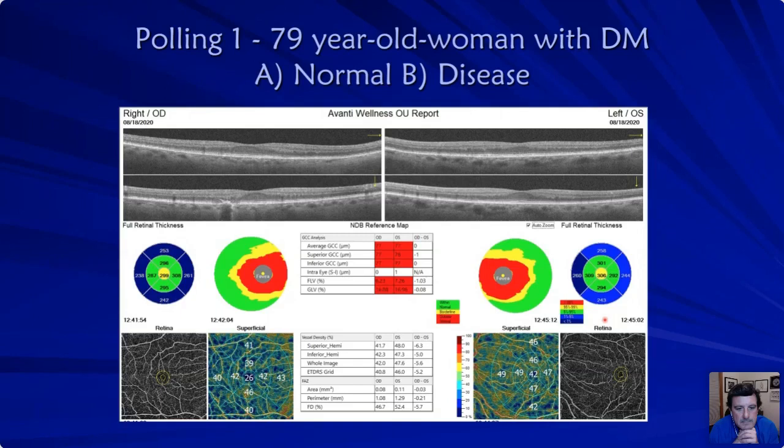And Greg, we're trending from, the majority say it's from a disease process. Others are saying, that's why I'm here, help me learn about this. And the rest are saying that it's normal.